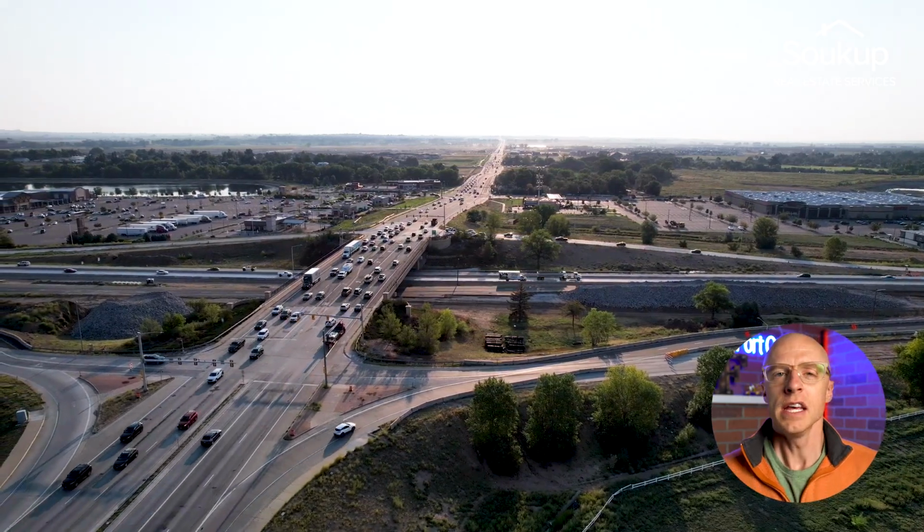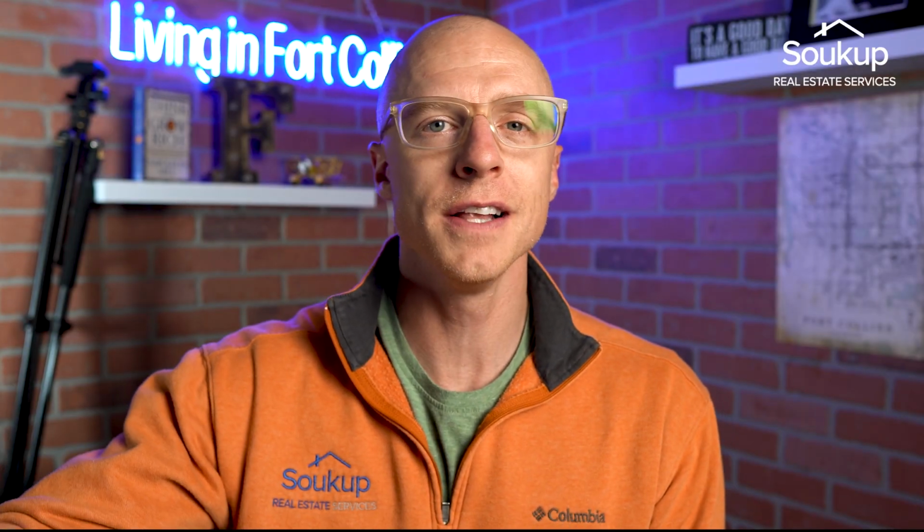line. East-west is College Avenue, north-south is Prospect Road. Anything north is considered North Fort Collins, south of that is South Fort Collins. And I have always lived in South Fort Collins.